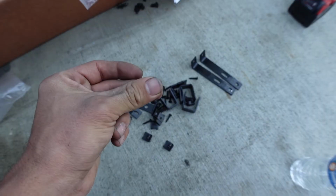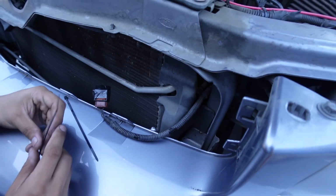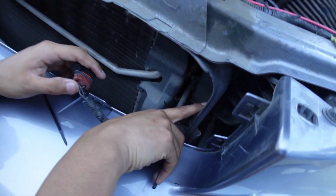Alright, there's a bunch of brackets, but we have all the instructions right here, so it should be pretty easy. Zip tie those lights where? Right here, here's a little hole. Just so they don't go anywhere.